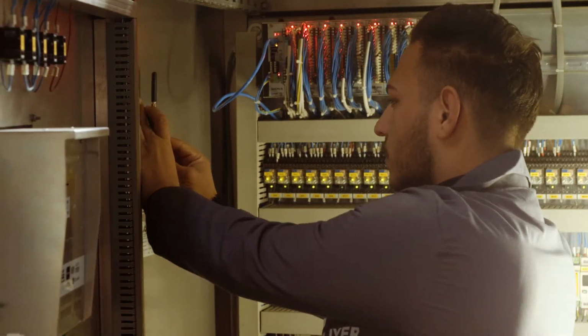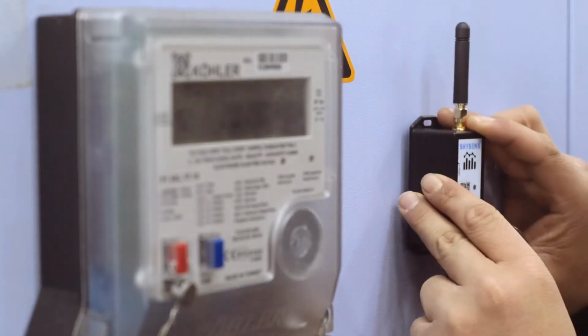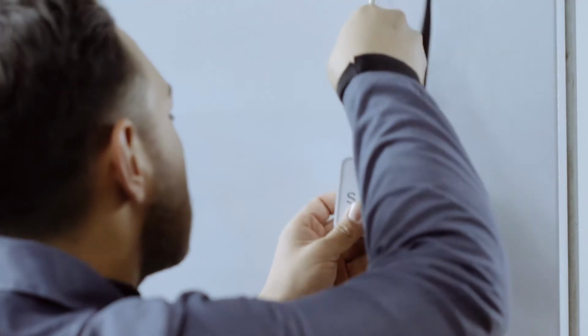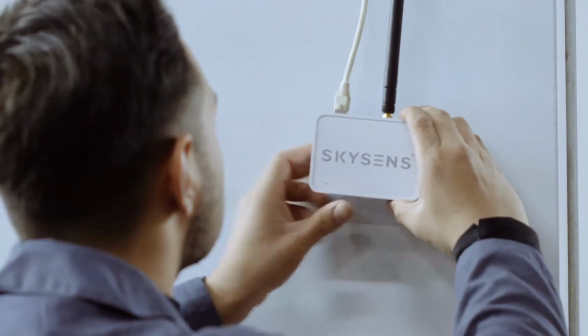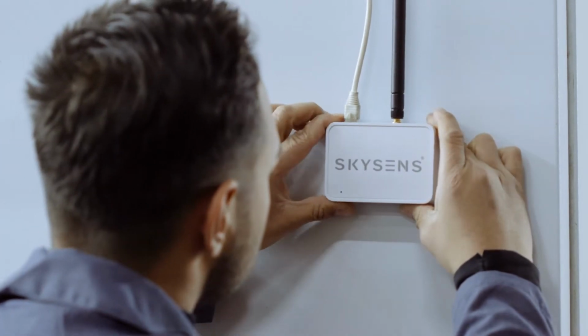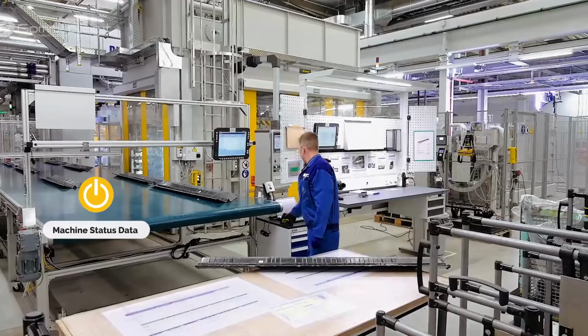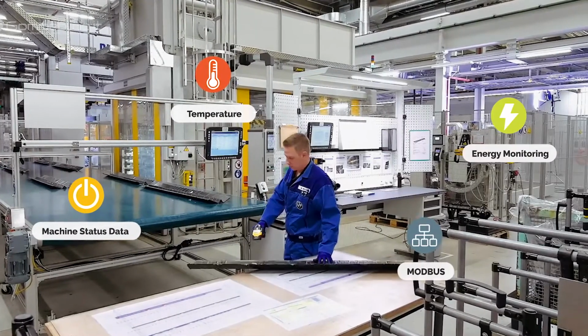Skysens modules are integrated into your existing systems in minutes, and they gather all the data instantly with their industry-specific wireless technology. The gathered data is transmitted to Sky Server for further analysis and processed with artificial intelligence-based technology.